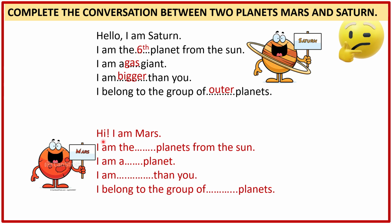Now, Mars says, "Hi, I am Mars. I am the dash planet from the Sun." Mars is after which planet from the Sun? Correct. I am the 4th planet from the Sun. I am a dash planet. Correct. I am a red planet.